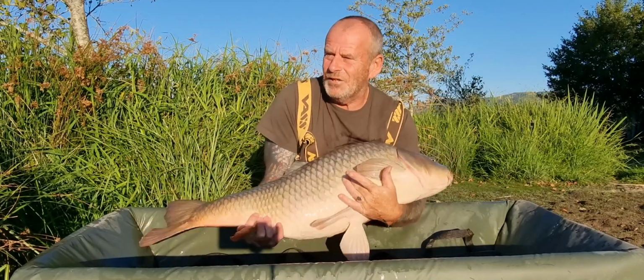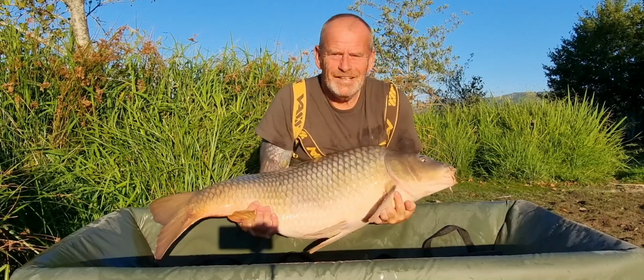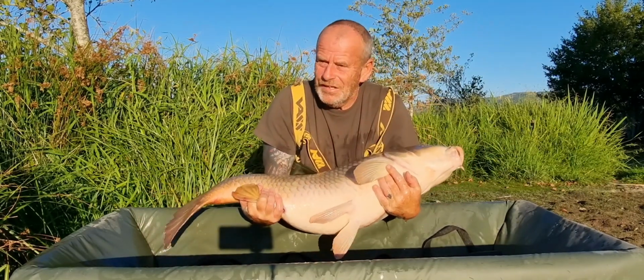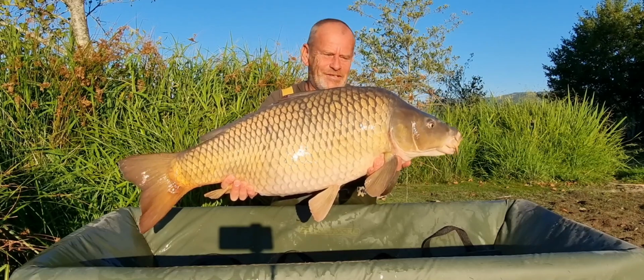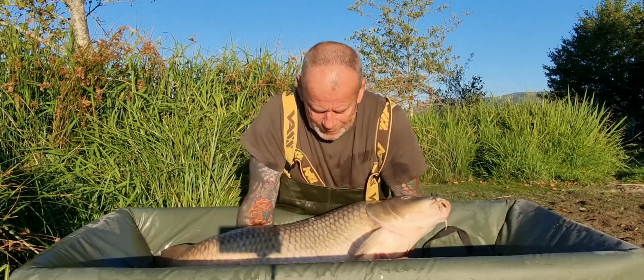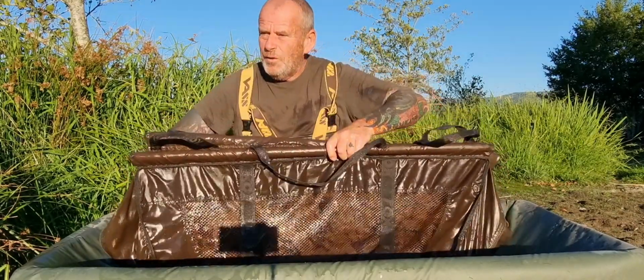Lively. But yeah, scratch under £40. Couldn't quite call it, but the biggest one of the trip so far, and a nice handsome one at that. I'll have a quick look at the other side. But yeah, it's not been fishing great.